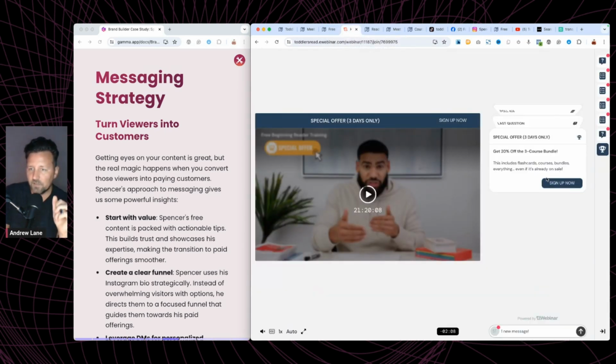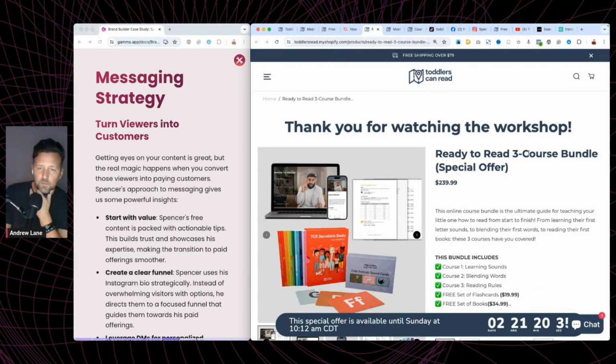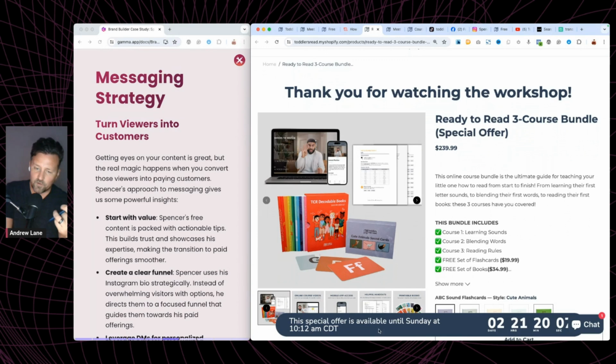And then he has the sign up link. Now, when you click that, it goes to a sales page for it. And this sales page has a countdown timer. Looks like he's using a deadline funnel to do the countdown timer, which also helps with some of the technical stuff of making sure that this offer does go away.